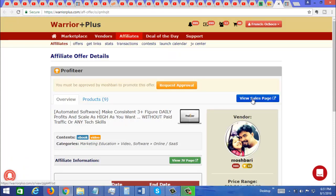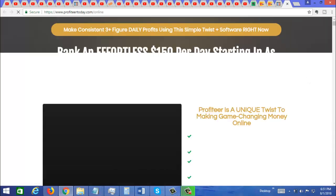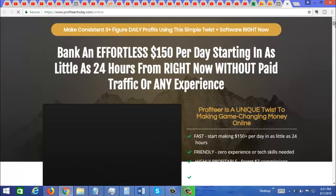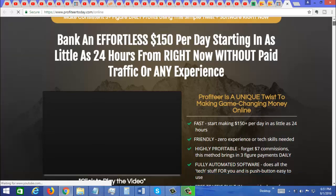Okay, I'm also going to view the sales page just to make sure it's something that I would want to promote and just to get an idea of what the angle is. So let's look at the headline here. It says bank an effortless $150 per day starting in as little as 24 hours from right now without paid traffic or any experience. So again, this looks like something that would have mass appeal.